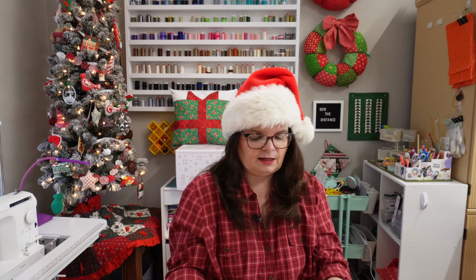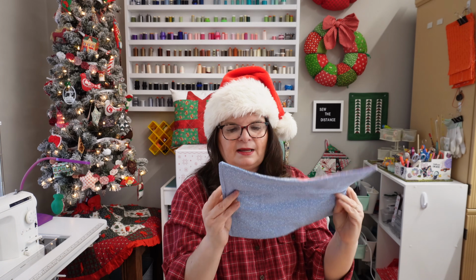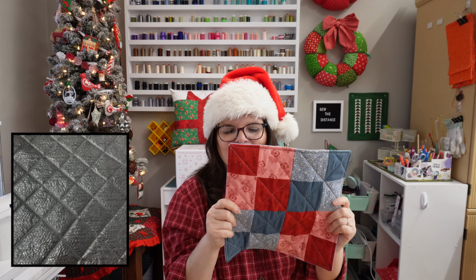The other thing, the thermo, what's it called? I don't know, the batting we got that's for the hot pads. I did take a few old blocks that I had, quilt blocks, and I did make a hot pad out of it. This is beautiful to work with. It needles so well. It's kind of cool because check out this texture on the back of this hot pad.